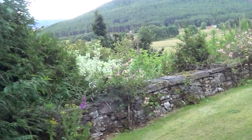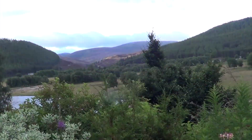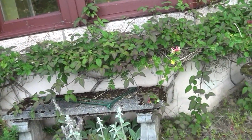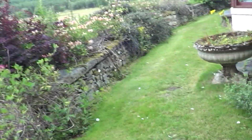You can find your way down to the deer fence near the river, but you'd need to be able to climb a deer fence, which we managed to do. Me and my grandson climbed the deer fence just down there, if you can see it, this side of the river. We climbed the deer fence. And then more places to sit. And inside, I can't see too well. Basket of logs. More places to sit. Nice wall.